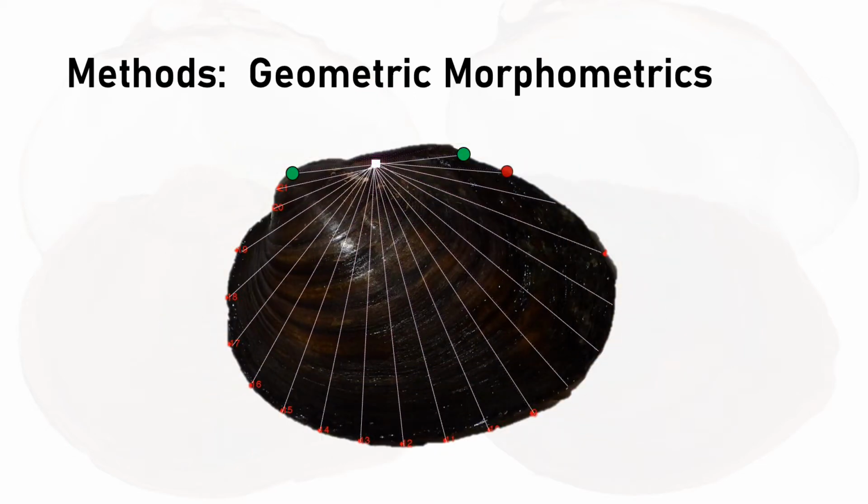Type 2 landmarks, which are anchored by type 1 landmarks, were then placed at every point where the fan met the edge of the shell. From this data, a canonical variance analysis, or CVA, was used to determine if there were significant differences in shell shape between the study species. We were also able to create a Procrustes deformation grid using this data.